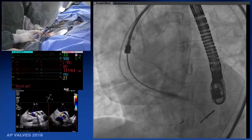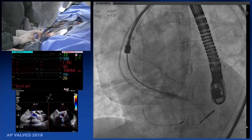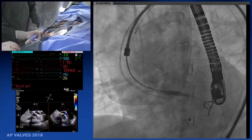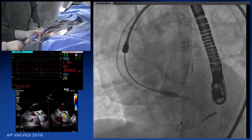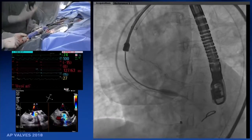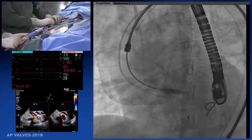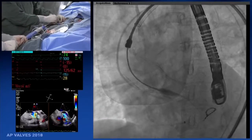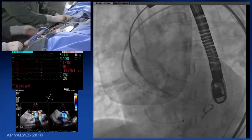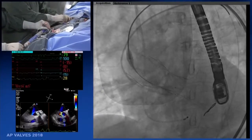Make an adjustment. A little bit deeper. A little bit deeper. Too deep. But we cannot do a higher deployment for this patient. It looks very dangerous, he may jump out. So can you see that the diastolic pressure is getting up?